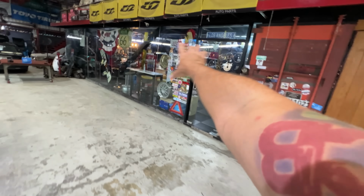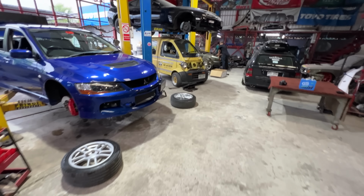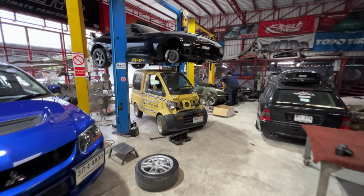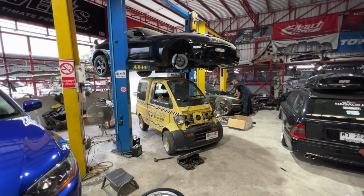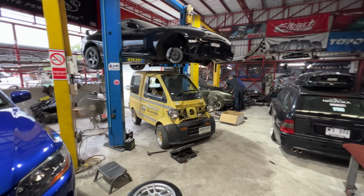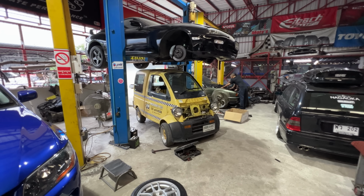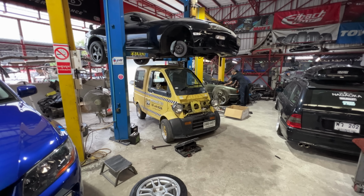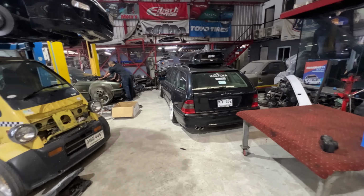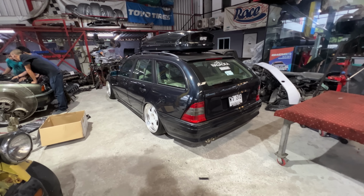We're gonna come to all the cool car part stuff very soon. A Toyota Supra, Mark IV Supra up top. And then below that, I have no idea what the hell that little thing is. No clue. Does anybody else know? If you know, let me know in the comments below. Mercedes wagon, nicely stanced out.